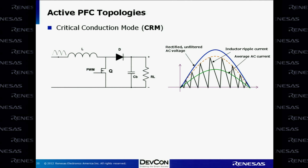Another way of looking at it is the type of switching we employ. One is called the critical conduction mode. So let's look at the circuit. Basically, the way this works is that the transistor is switched on and off with a PWM signal, and there will be a current through the inductor like this. When you switch it on, the current is going to rise through the inductor, and at some point it's going to hit the maximum. Then we turn it off, and the current is going to go down. And when it reaches 0, we turn on the transistor again. This is called critical conduction mode because we let the current reach 0, okay?